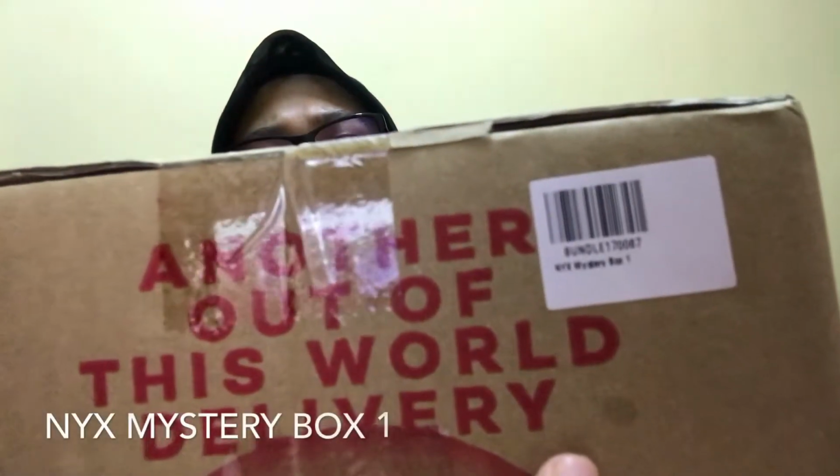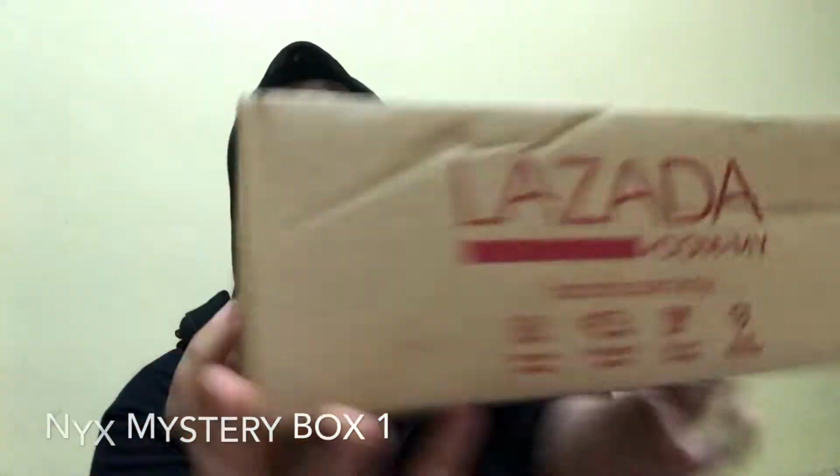Tu lupa nak cakap, dia ada 4 boxes actually. I bought number 1, 3 and 4. The reason I tak beli number 2 is because I think the items macam whatever. So this is supposed to be box number, if you all can see, next mystery box number 1.